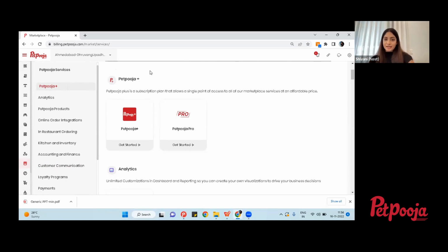To summarize the entire thing, when you see Petpooja's model, it is owner perspective, biller perspective, third party perspective, and customer perspective.